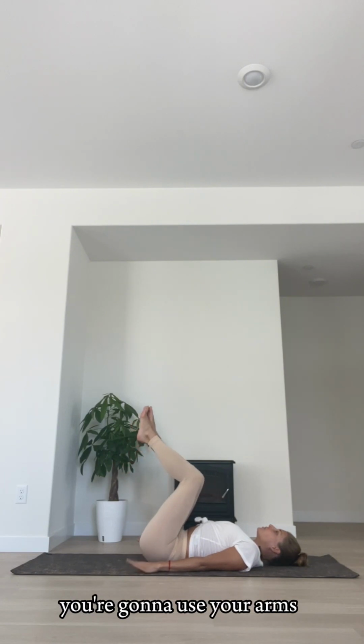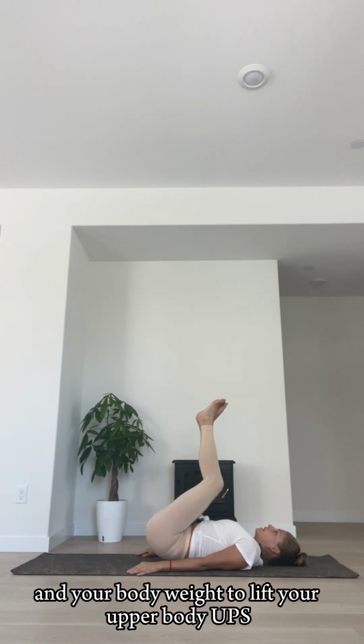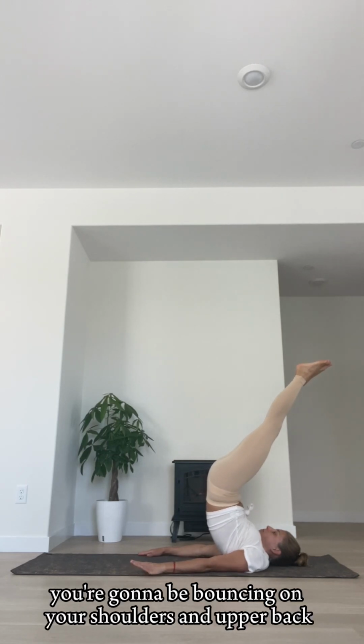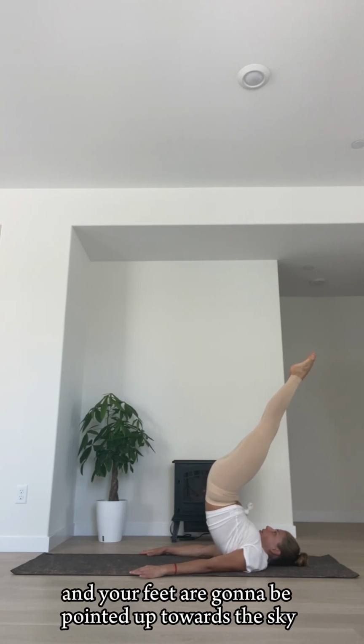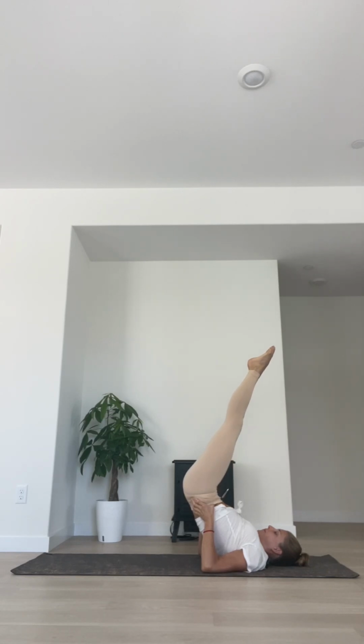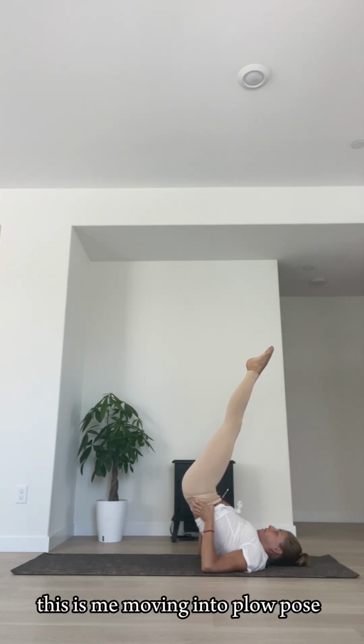Palms are facing the ground. You're going to use your arms and your body weight to lift your upper body up. So you're going to be balancing on your shoulders and upper back, and your feet are going to be pointed up towards the sky. You can bring your hands to your lower back for extra support. Moving into plow pose.